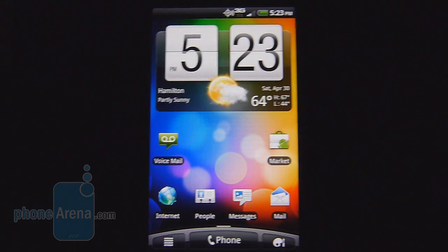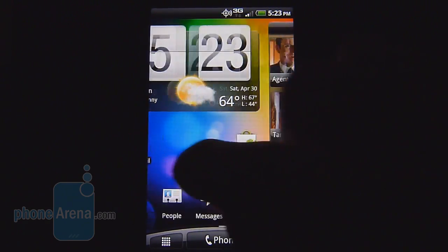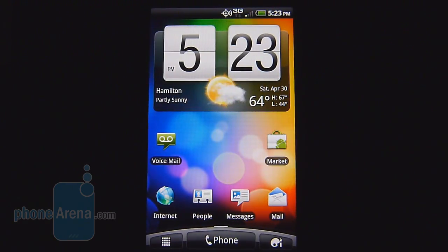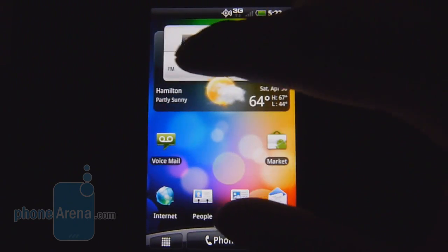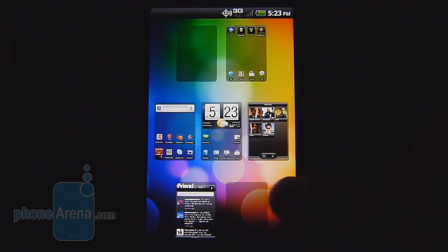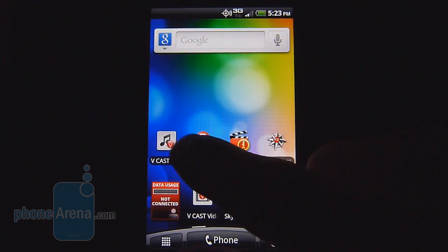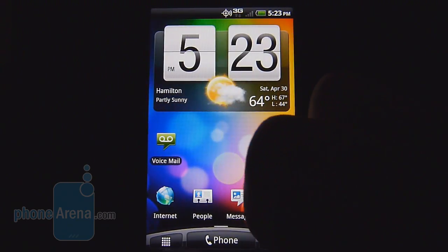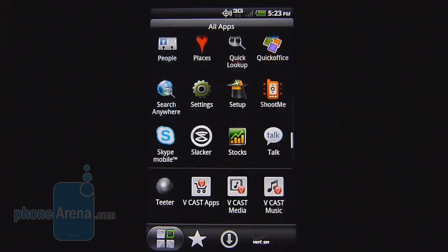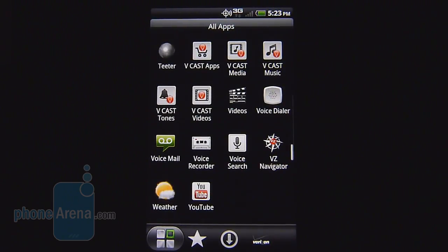Even though the HTC DROID Incredible 2 isn't a dual-core handset, the Qualcomm MSM8265 Snapdragon processor inside of there, clocked at 1 GHz with 768 MB of RAM, does a great job as far as navigating and operating the handset. You can tell here just by quickly navigating across the home screen, it's not having any problems, and overall, it does a pretty good job as far as opening and closing apps and maintaining a reasonable amount of speed.